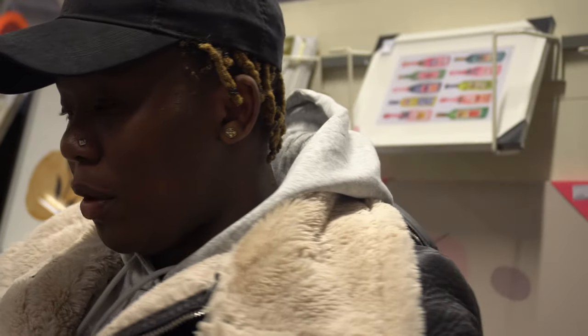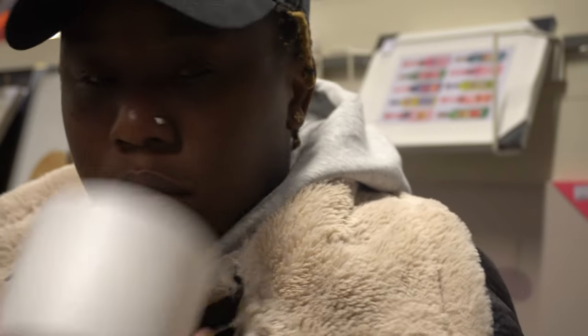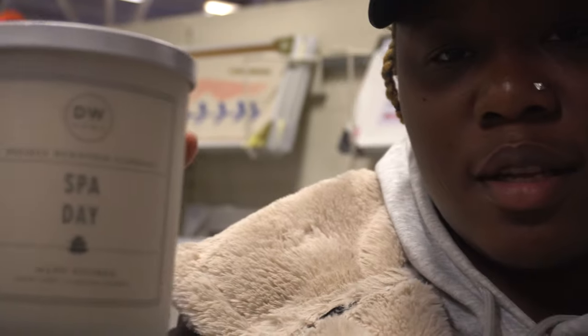We are in TK Maxx, my favorite place. Mommy's favorite place. What's falling down? Smelling candles. What candles are? This seems like a new one. Jada, you don't have to smell everything I'm smelling. I think I'm loving it. I really love it. But I'm also still gravitating towards this.